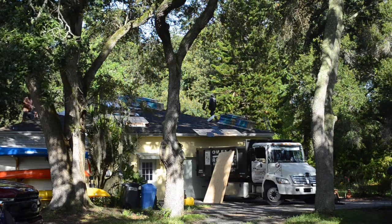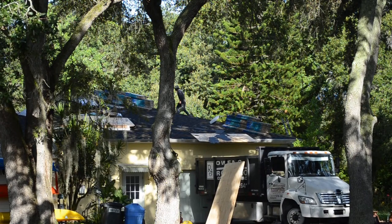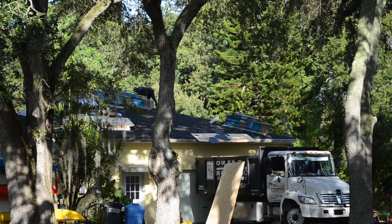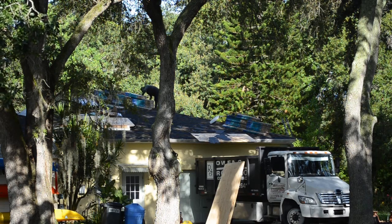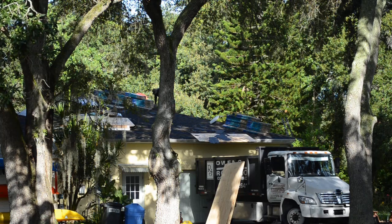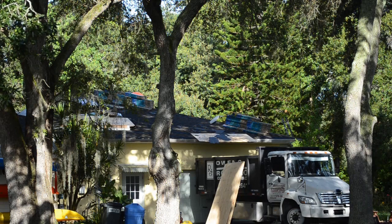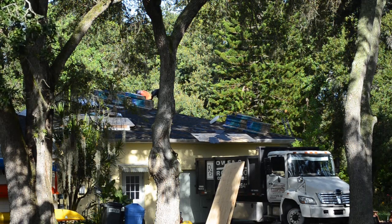So our logic about getting the roof done now, even though it's the height of rainy season and it's a little bit scary, is that it's also hurricane season. And we're going to need to get the roof done sooner or later. It's pretty old, and at some point the insurance company's going to say, hey, you got to get a new roof. So we might as well get a jump on it and get it done now before a big hurricane hits the Gulf Coast somewhere.